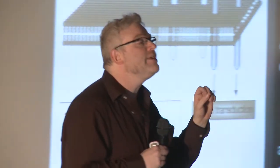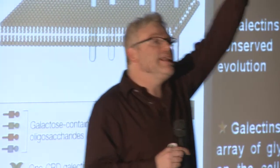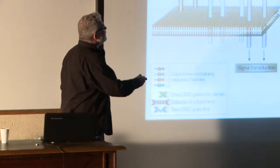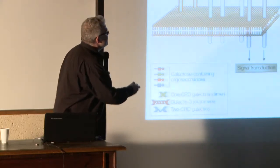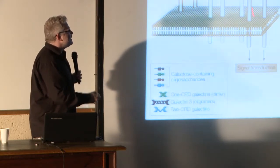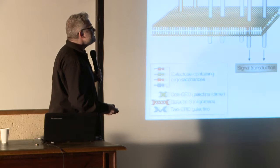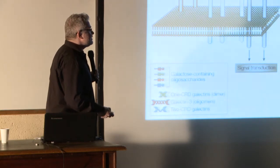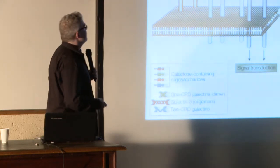And differently from the typical ligand-receptor interaction, galectins can form a type of lattice or network and supramolecular complexes that trigger different signals with avidity. So galectins can bind to a wide array of glycoconjugates, both on the cell surface and extracellular matrix, and deliver intracellular signals to regulate diverse biological processes.